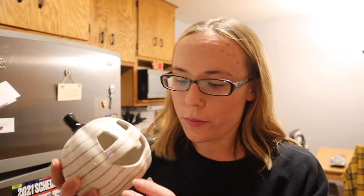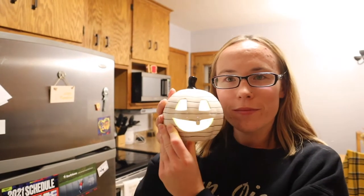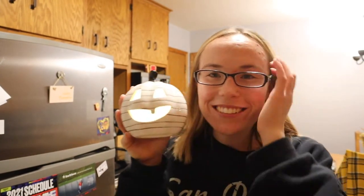You guys have to see this cute little pre-lit pumpkin I got from the Target dollar section. Let me show you. It's so cute. It was $3 from the Target dollar section. He's cute. Where should I put him? Oh, yeah. Right there is good. That's where he's gonna go for right now.